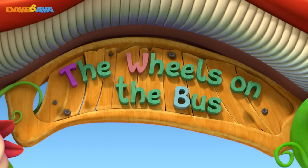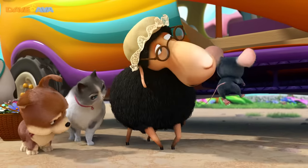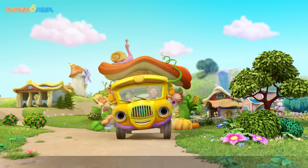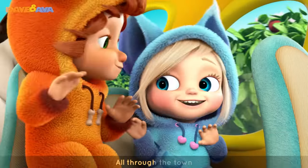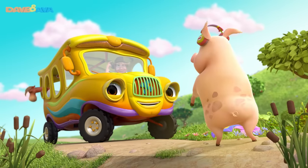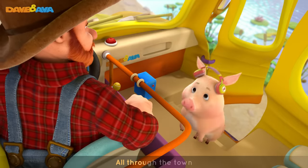The wheels on the bus. Part 3. The door on the bus goes open and shut all through the town.